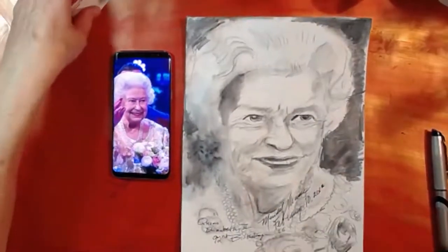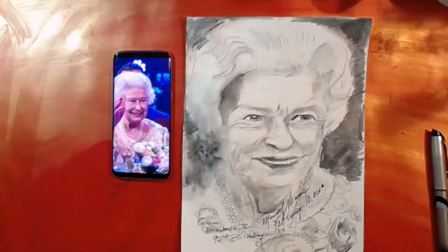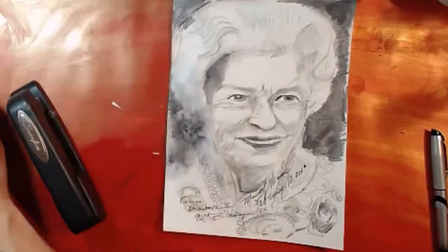So yeah, I could sketch her again and probably get a better likeness. The more you sketch somebody, the better it is. Let me reach over here and get my stapler. I'm hoping I got enough staples in here. Yeah, I do. And I'm going to put it in here, in my art journal. Let's turn off my phone.